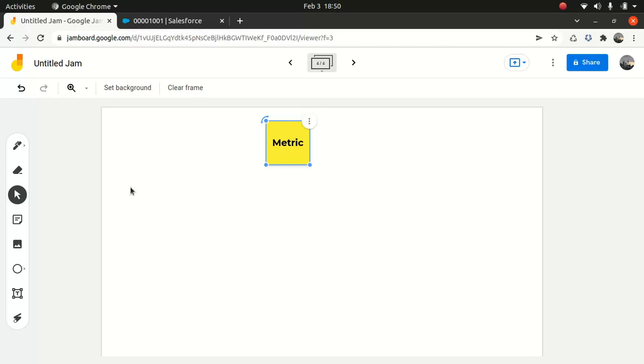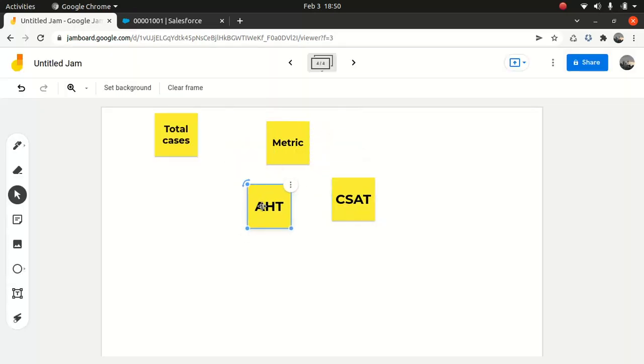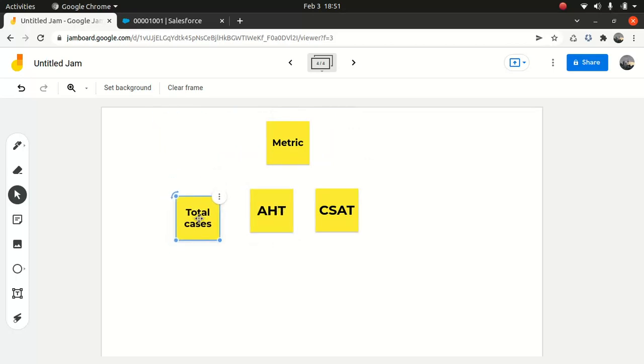So, for instance, you can measure the performance or productivity of an agent by measuring the total cases an agent solves in a day or in a week, whatever, right? And another thing you can look at is the total time, or average handling time, AHT, by an agent. You can also measure using CSAT, which I already talked about. If you're constantly getting 4, 4.5, 5 out of five, then you're pretty much doing a good job, and you're meeting your targets.